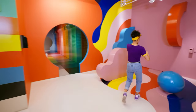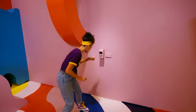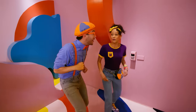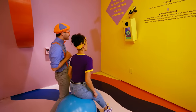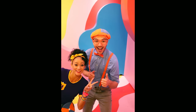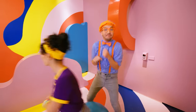Oh, hey, I see something over here. I think I can use my ticket. It says, scan here. Okay. Oh, we get to get a picture. 3, 2, 1. Cheese. Awesome. That was a good picture. Yeah, nice. Whoa, let's check out this room. Come on.